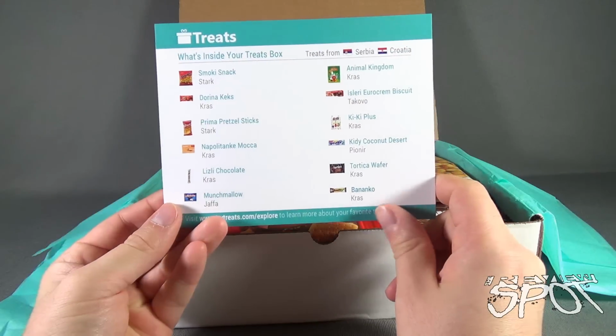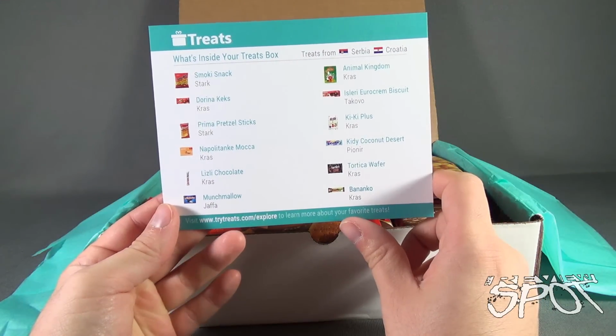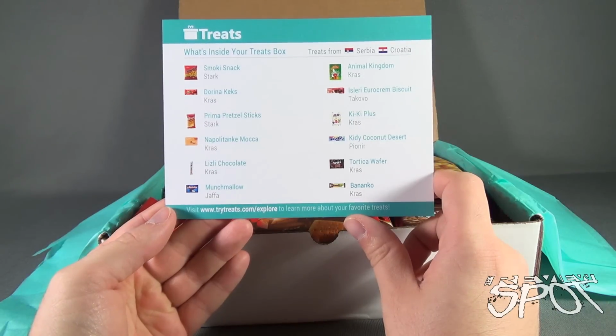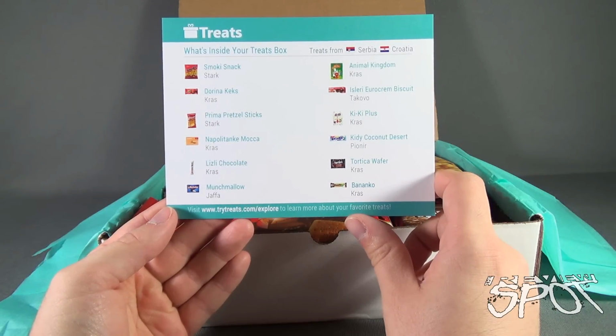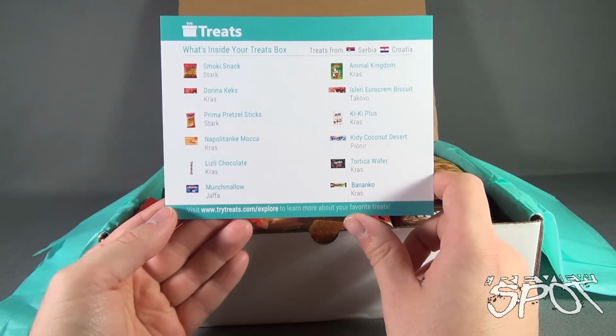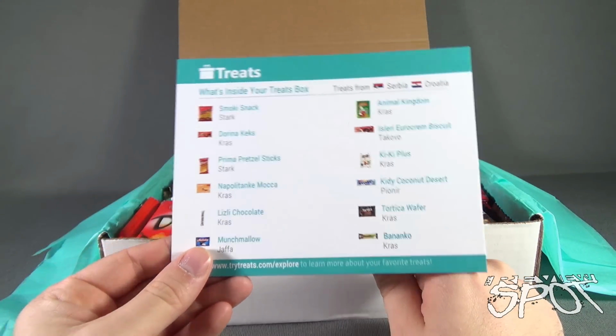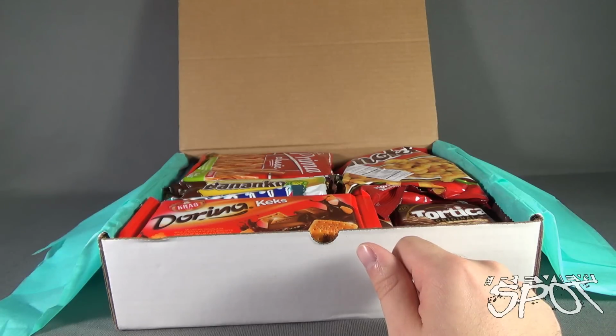And inside, what's inside your treats box? Treats from Serbia and Croatia. Visit once again www.trytreats.com. Explore to learn more about your favorite treats. I'm going to put the legend to the side because I'm sure we will need this.